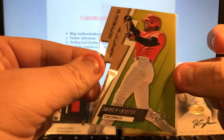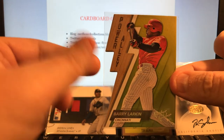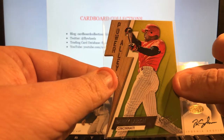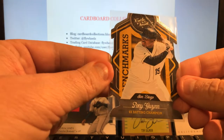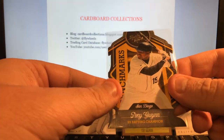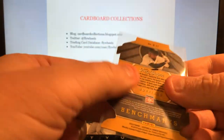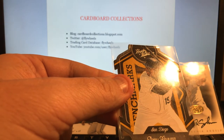And the same seller also had this Barry Larkin, so I went ahead and picked it up. I don't think I'm going to mess with trying to build this set or anything, but I've got a couple of Reds collectors that I normally trade with that will probably be interested in that Larkin. And the last card is a Tony Gwynn Benchmarks die cut, which is another PC of mine. Nice card, but I just realized there's black marker on the sleeve. But yeah, I do like that Panini is trying some different things now. I know they're not going to win everybody over, but I like what they're doing.